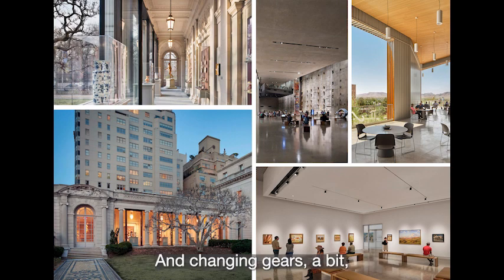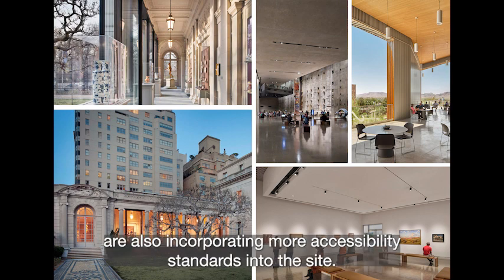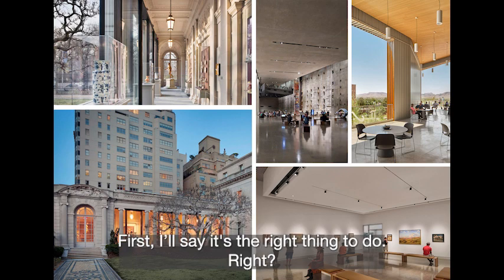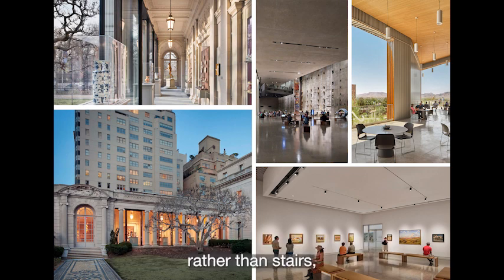And changing gears a bit, but sticking with that preservation idea, I'm thinking about inclusivity and how many of these preservation projects are also incorporating more accessibility standards into the site. Could you tell me some of what that might look like at a museum or a gallery? First, I'll say it's the right thing to do, right? Everybody can have the experience, so why would we exclude anybody by not thinking forward about just the simplest approach to this, a ramp to get in rather than stairs?